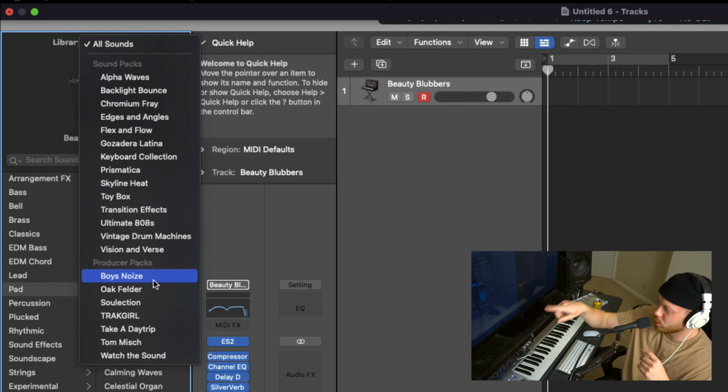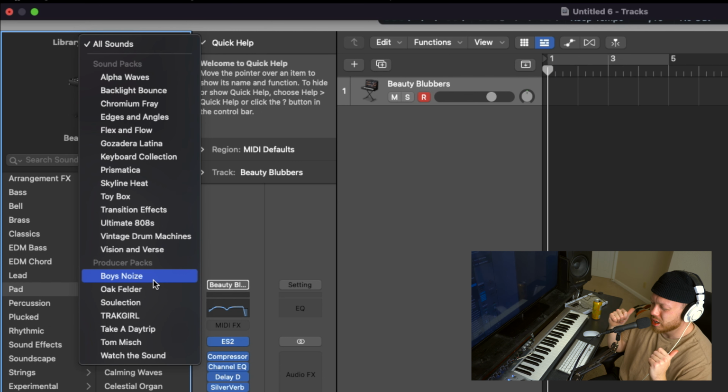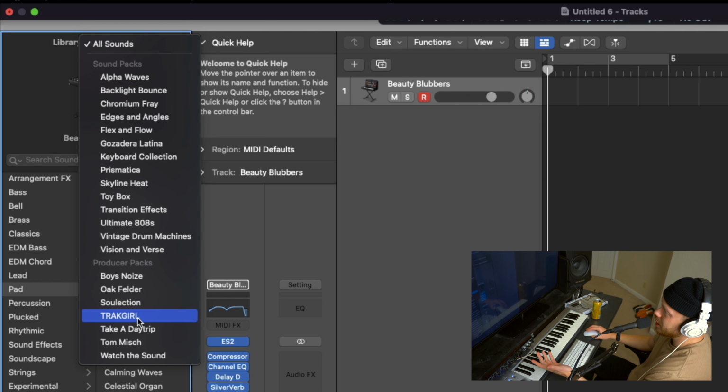And the other one is Oak Felder, who's a really big pop producer. What are some of the artists? Demi Lovato. I might have trouble coming up with other names, but that kind of genre, more clean pop. He's got some production skill sets that I really like. I've watched videos on both of them. They're both really cool. I'll pop into it and show you. And it's nice too, because Take a Daytrip is more my hip hop style, and then Oak Felder matches more if I'm doing pop stuff.